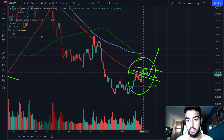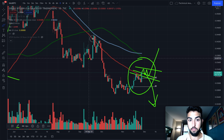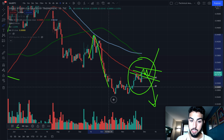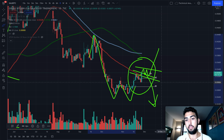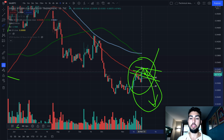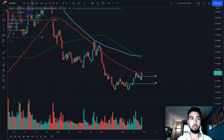But if we reject and get back below this 50-day moving average like we did on the 21st of April recently, and then Bitcoin was able to see the higher high at 69,000, then that could be very positive. So this is going to be the most important chart to monitor over the next few weeks to really get an understanding of how much fuel Bitcoin has left.